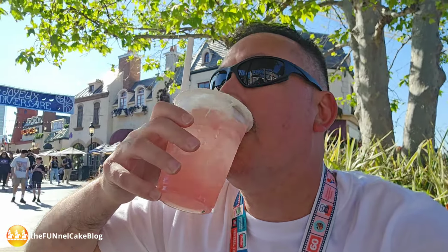There you go. Oh, that is good. That could be dangerous because you don't taste the alcohol, but that's really good. Real super sweet. Now this is the non-alcoholic. And since I can't remember anything, we have to hold this up here. It is the Cosmic Pop. This is $11. The Glitz and Glamour was $18.